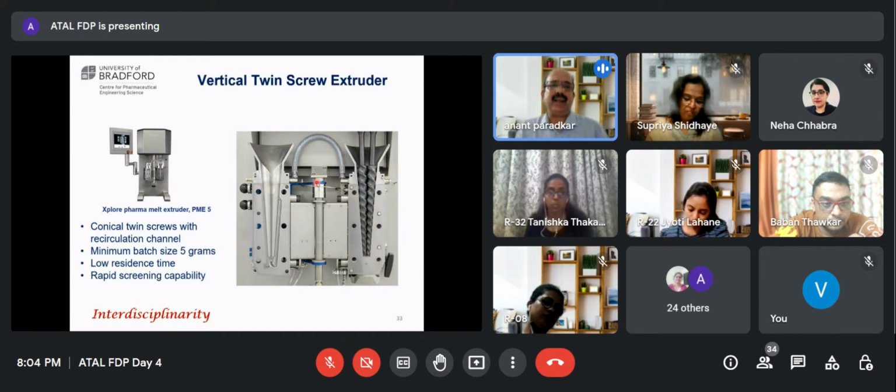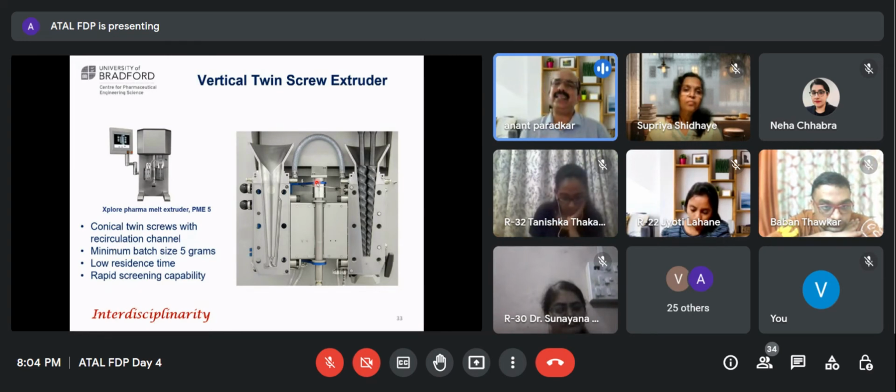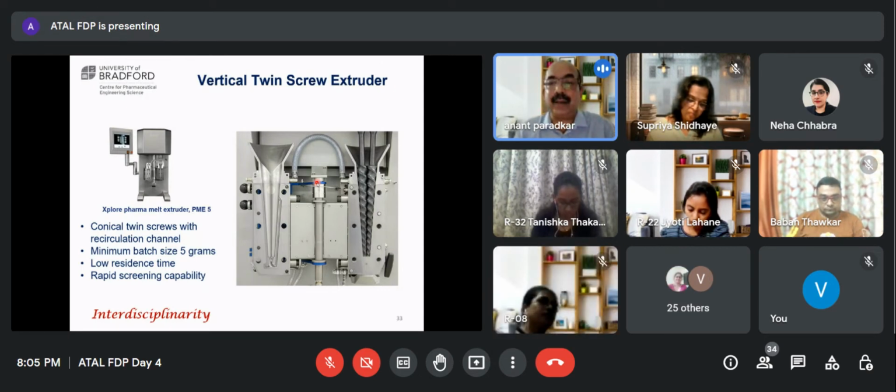Now another, this is the company Explore. It is a European company, and it is similar, but it is a vertical twin screw extruder. This is very small. We have this machine. The company has provided us this machine just to do some testing and develop some more understanding. It has low residence time and is rapid, so for example, if you have to do some rapid screening, we can use this. We can use this for continuous film manufacturing also. Small amounts, of course, but it is a nice machine to operate. Yeah. Next slide, please.